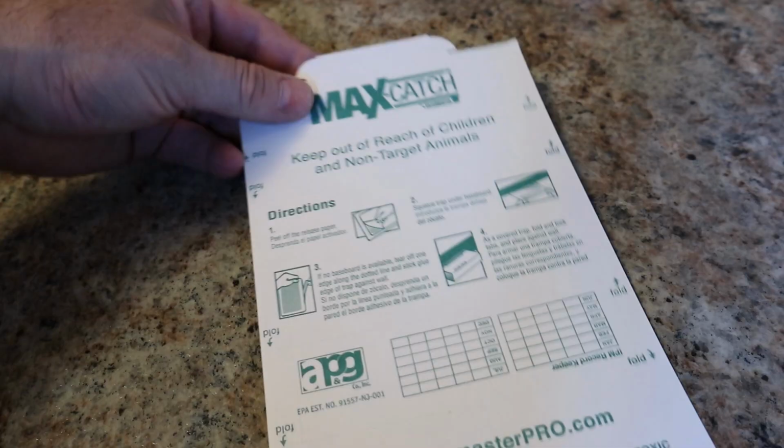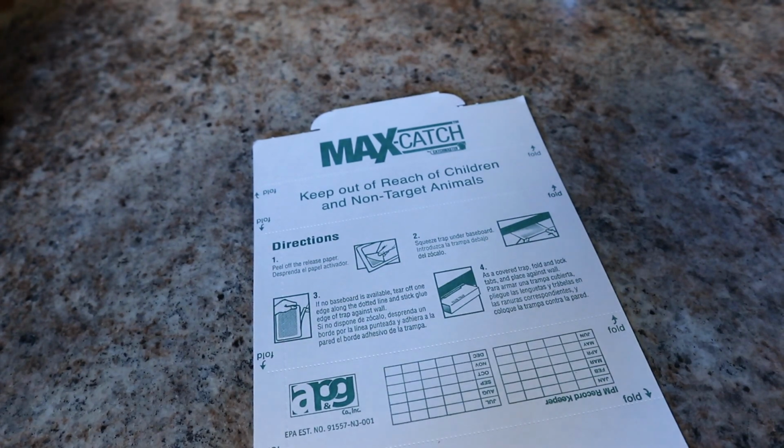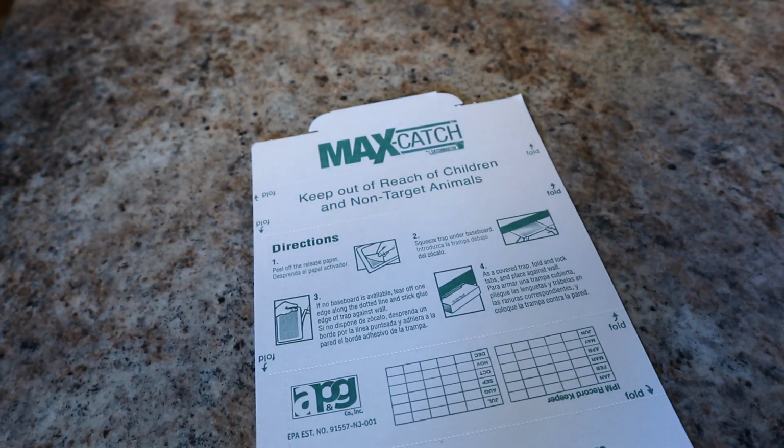All right, I told you at the end of the video I'm gonna have a little special on how to get the ants, and this is it right here. All right, watch this, guys. All right, this is a Max Catch, basically a mouse trap. All right. So we're going to fold it like it says to fold. Oops, doesn't fold that easy.